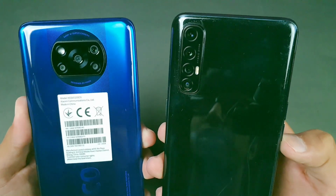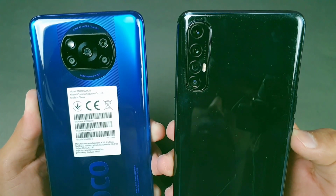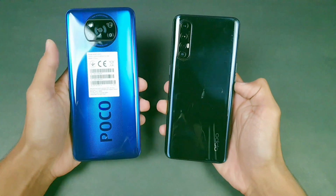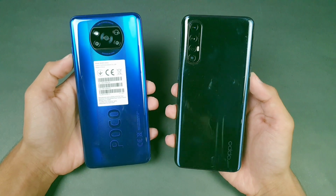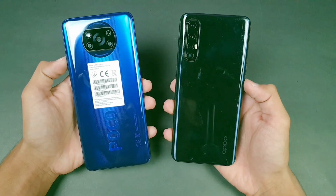We have a normal, ultra wide, a zoom and a depth sensor on the Oppo Reno 3 Pro compared to a normal, ultra wide, a macro and a depth sensor on the Poco X3 NFC. And guys, I want to see how much of a difference there is between a Snapdragon 732G chipset versus a MediaTek Helio P95 inside the Oppo Reno 3 Pro. So without wasting time, let's get right into it.